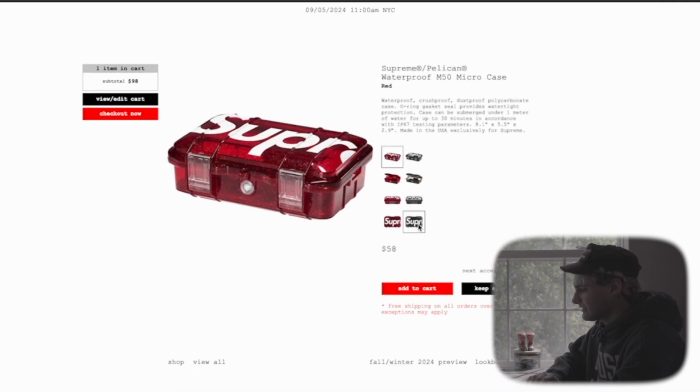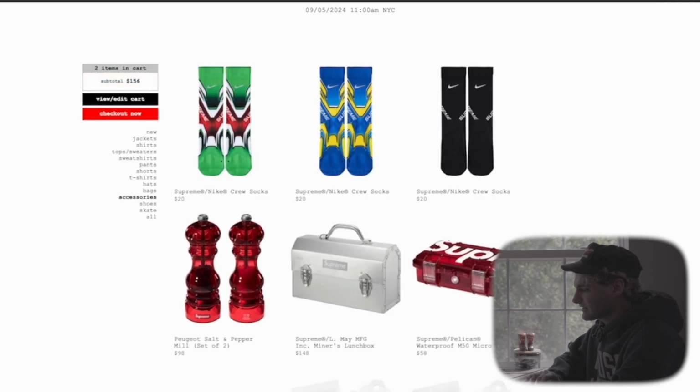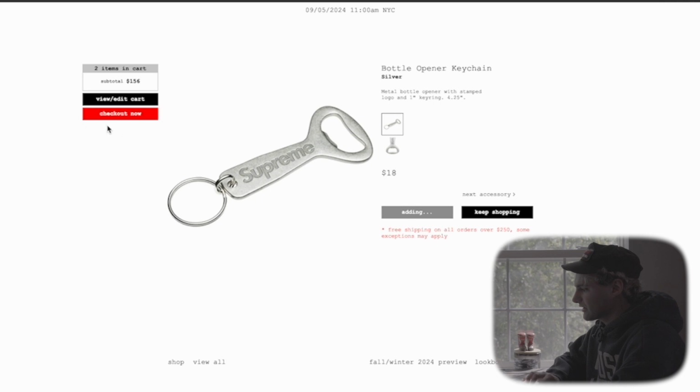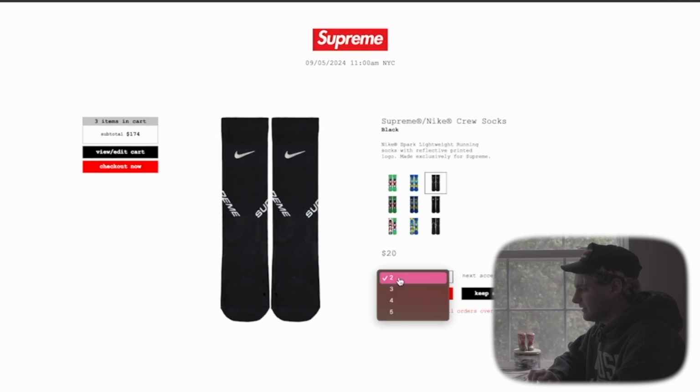The Pelican case. I think I'm going to go for this in the red. I don't really think this stuff is going to sell out, so I think I should be fine. Here's the bottle opener. That would have been cool if you could get 2 of those. Let's go back. I think I'm going to go for the black socks. What is this? A quantity or something? What is that saying? Is that a size? Hopefully that's not a size.